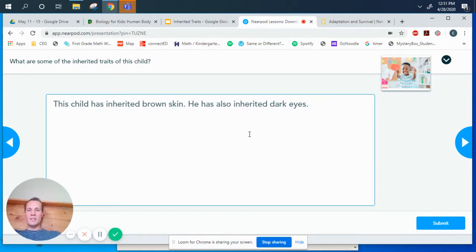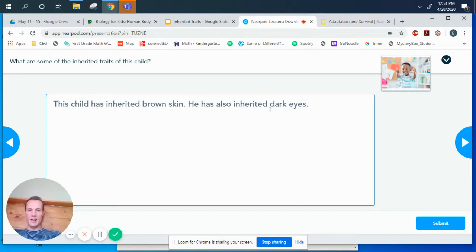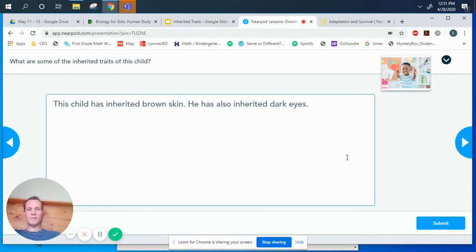So what I thought of is this child has inherited brown skin. So this child's skin is darker. It's got more pigment in it. That is something he must have inherited from his parents. It was not like his parents had orange skin or blue skin. He inherited the same skin color as his parents. I also noticed that he inherited dark eyes. So you can see they're not like blue or green. They are a darker brown color. You might have noticed other things like maybe his nose shape, his smile, those kind of things.